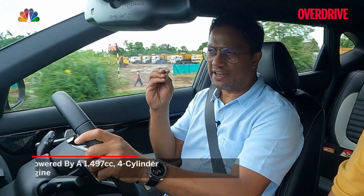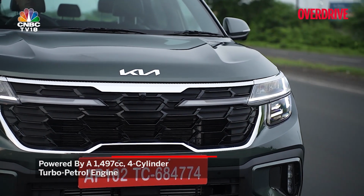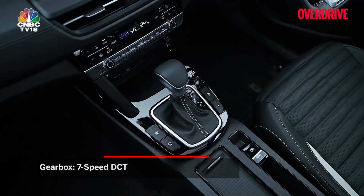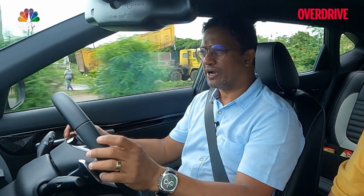Let me take you through those mechanical bits which we weren't allowed to do before. And that's the 1.5 turbo petrol engine. Now this is offered in the GTX and other variants as well. But what's important is that in this version that I'm driving, it's mated to the 7-speed dual clutch automatic transmission. So yes, shift quality is quick. But what about the engine?